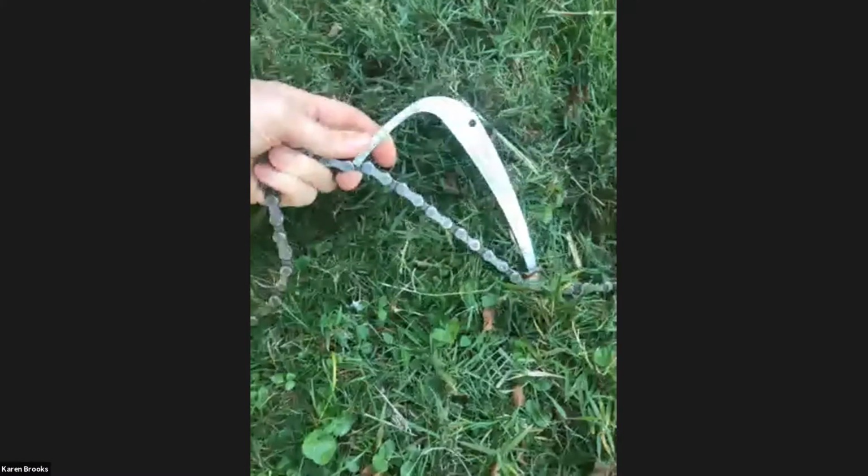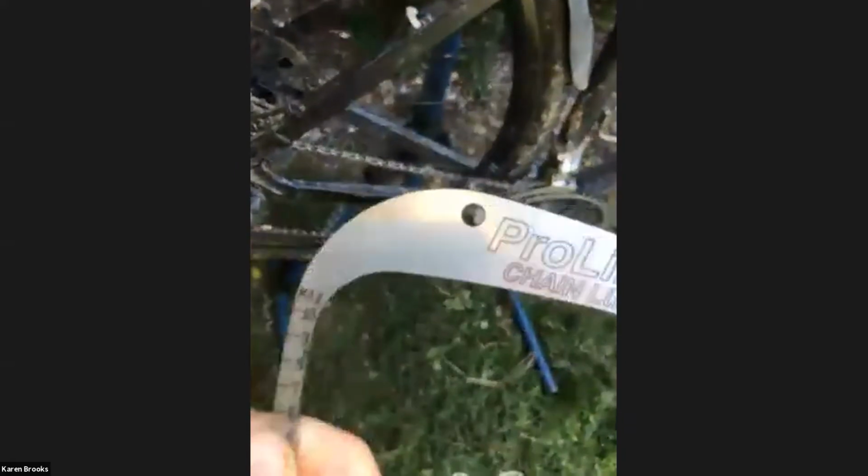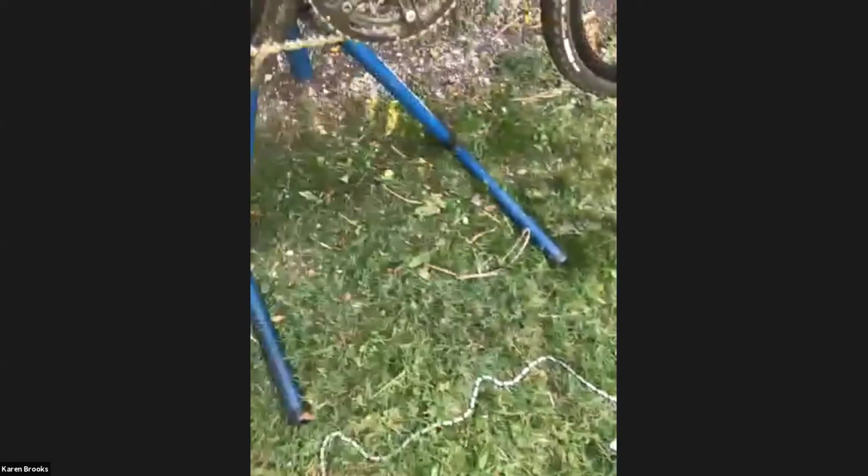Well, this is hard to do with one hand. So that chain is worn out. It would go all the way up to the max. Yeah, very worn out.